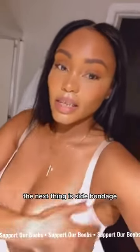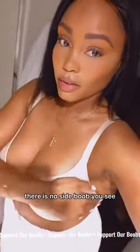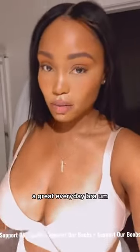Okay. The next thing is side boobage. With these full coverage bras, you do not have to worry about that. There is no side boob. You see, I'm nice and sealed in. This is a great t-shirt bra, a great work bra, a great everyday bra.